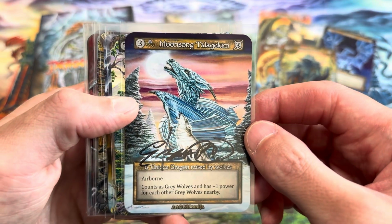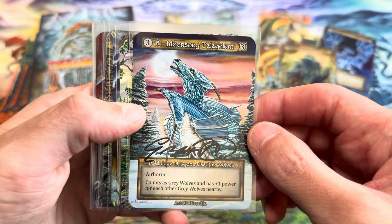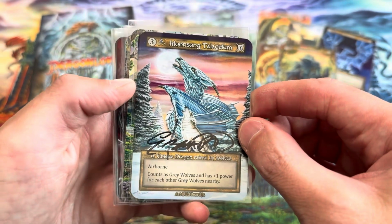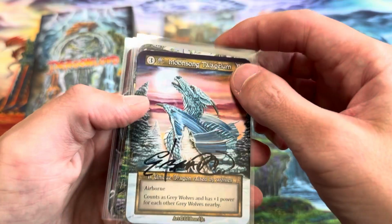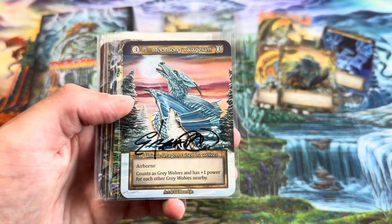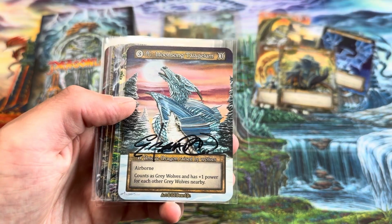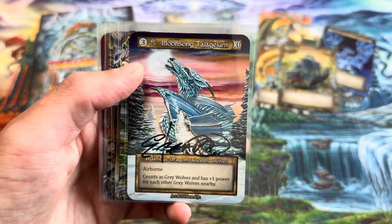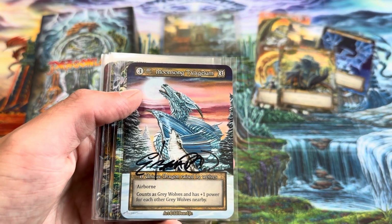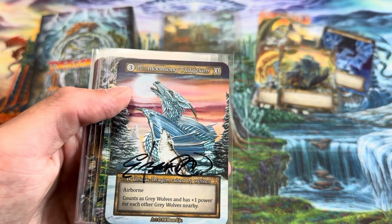If you recognize this image, you may have seen Jack Black wearing a t-shirt of this. Ed Beard Jr. sells the t-shirts on his site, so you could pick up this vintage t-shirt with this wolf dragon on it. It's a unique dragon raised by wolves. It only costs 3 colorless mana, and its threshold is 1 air, 2 earth, and it has 3 power and toughness.